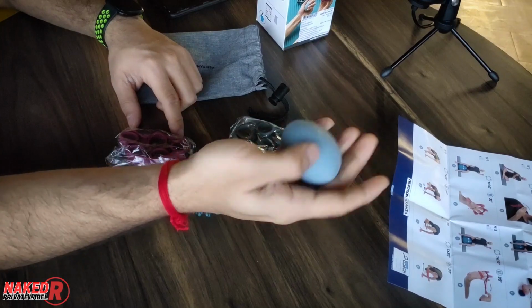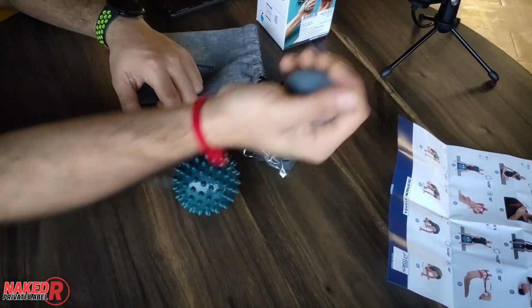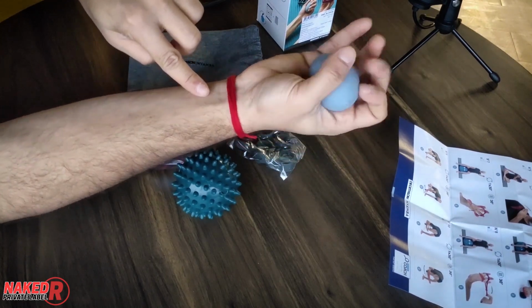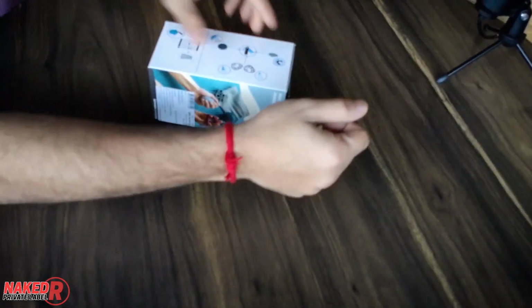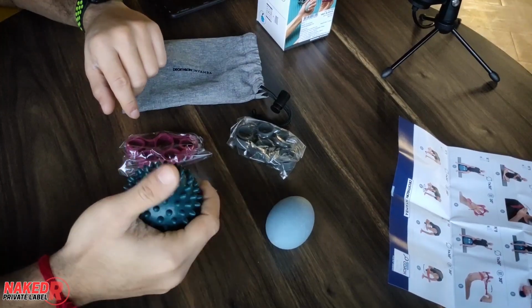And it has got a stress ball which you can press with your palm, and that will help you gain some strength and work on the muscles which are coming towards your wrist. So that is the use of that. Then they've got an acupressure or acupuncture kind of ball. Forgive me if I'm using the wrong terms because I'm not from the fitness industry, so I'm just trying to explain what I see as a customer, and customers, as you know, are dumb.